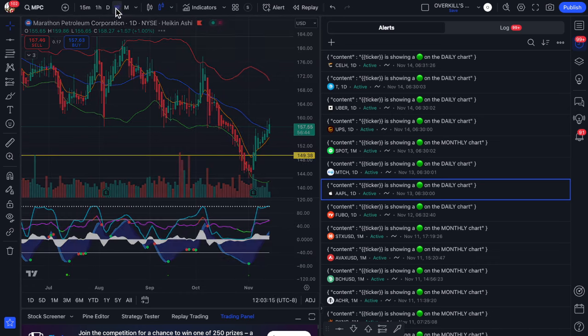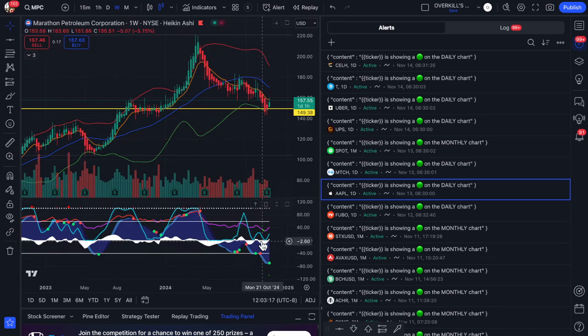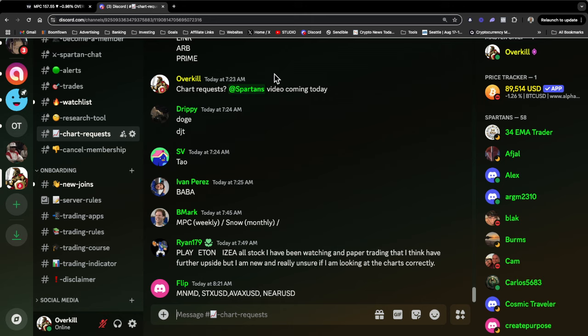But that one on the weekly, dude, if you're playing the weekly chart there, that looks really good. Okay, you're getting a big green dot on the daily. So use a stop loss at 149 on this. I'd look to target this thing at about 190 there.